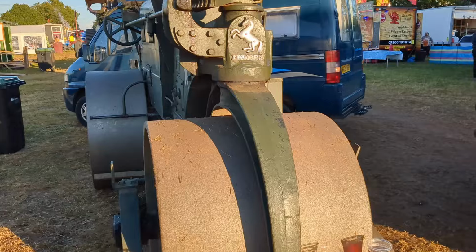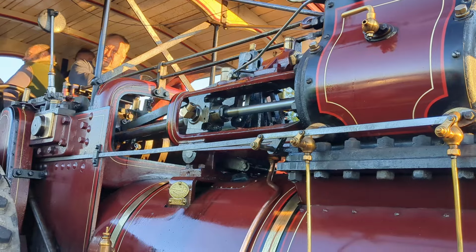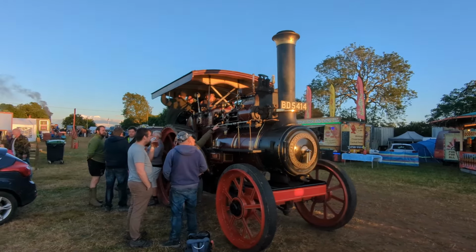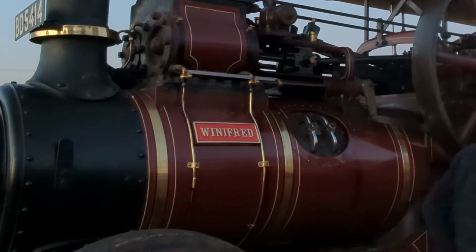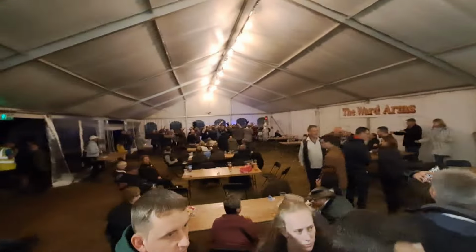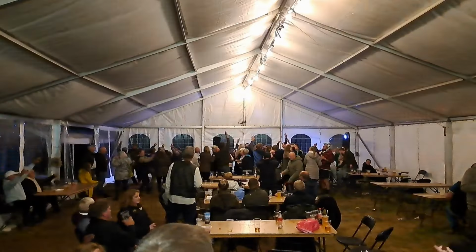Which naturally led to more drinks. As the sun faded, it started to get really cold, so we huddled around one of the steam engines, Winifred, for warmth. She had a shelf at exactly beer-holding height, and the driver even let me climb up to warm my bum against the burner for a bit. The football cheer continued into the evening, and the beer flowed freely until the last pint was poured.